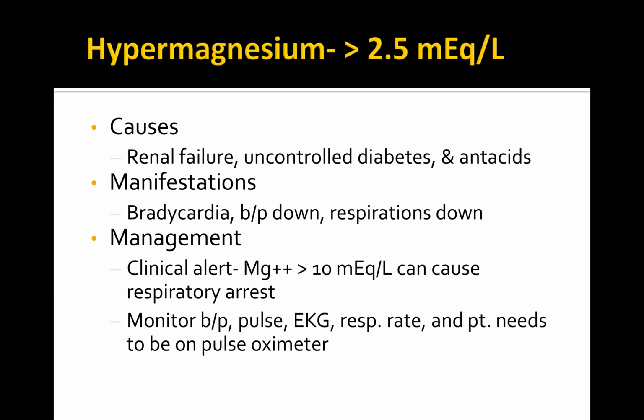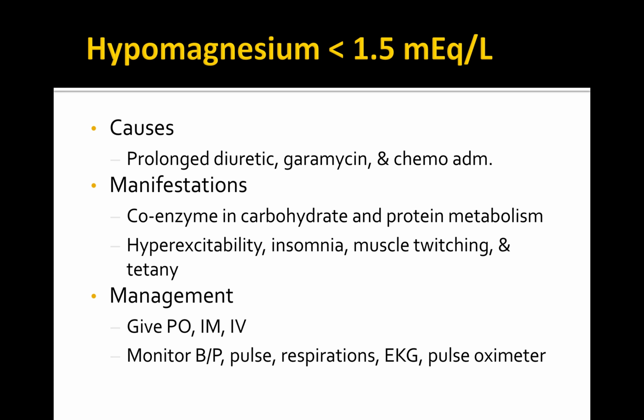And this is hypermagnesemia. We've given too much. Now we're going to go to hypomagnesemia, and it's another one with a narrow margin, 1.5 to 2.5, more like potassium that way. Not enough magnesium can result from prolonged diuretics, the drug gentamicin, and any chemo administration, which can wipe out the magnesium. Manifestations: it's a coenzyme in carbohydrate and protein metabolism, so hyperexcitability, insomnia, muscle twitching, and tetany.